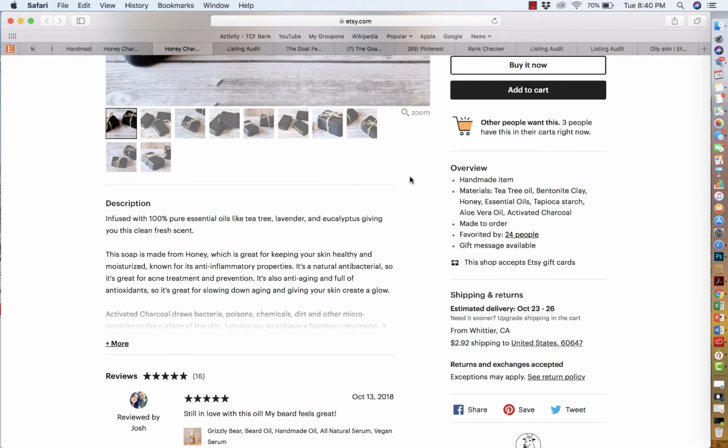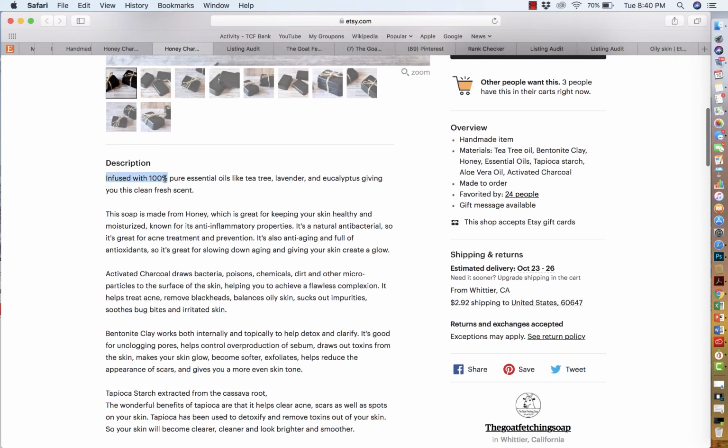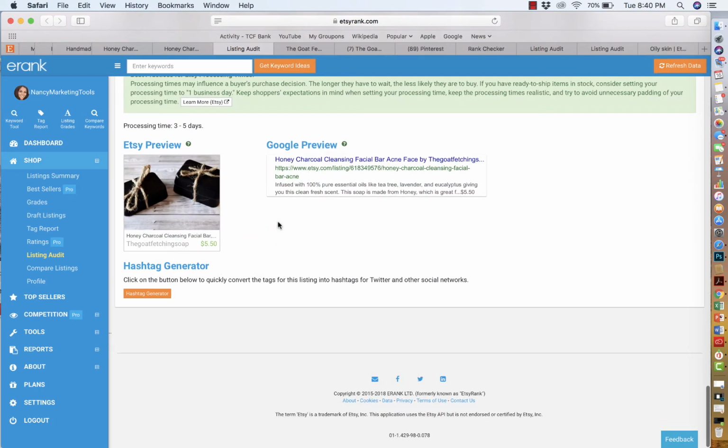Also, keep in mind that for SEO best practices, your main keyword needs to be in the first 160 characters of your listing description. So your keyword has to be integrated up here, and you have to write a very good, enticing meta description. The meta description is what somebody reads when they find your listing on Google. So let's say somebody typed in honey charcoal cleansing and your actual listing popped up on Google. This is what they see. So let's say this is your main keyword right here. That keyword should also be here.